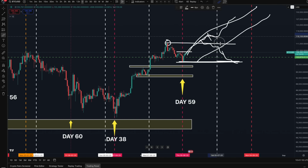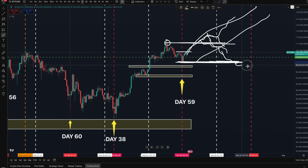If Bitcoin starts turning around from here, the first sign would be to break back below the 112,000, but the bigger sign would be the break below the 100,000. And of course, we don't want that to happen. But if it does, then at least we're alert to the possibility that if we break below this level here at 100,000, when those conditions are met, then the market is telling us that we may well have topped out.